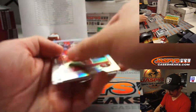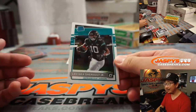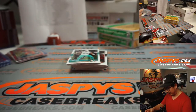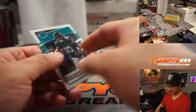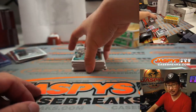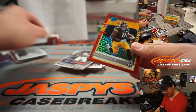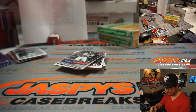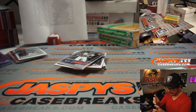You know, Kenny, I feel like people in preseason were talking about how they liked Laviska Shenault Jr. as a pass catcher. One wonders that if they do end up getting Trevor Lawrence on that squad, his stock goes up because of that. Nice rated rookie, Red Mojo, Chase Claypool. The Red Mojo is exclusive to these hybrid sets. That goes to Sean and the Pittsburgh Steelers.